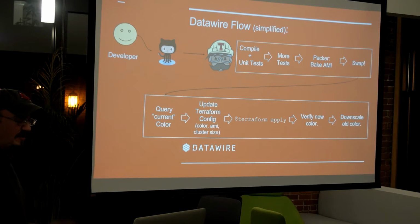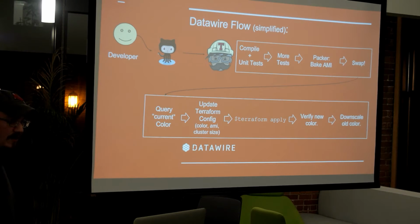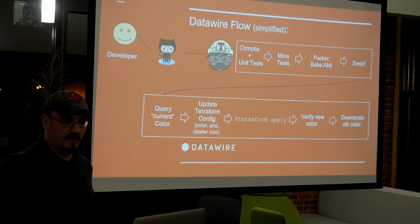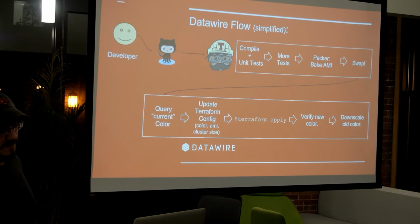Our flow is pretty simple. It's a standard pipeline. Developers commit to GitHub. We work on both branches and a master. Travis picks up the changes that come through GitHub, and then it builds them. We run simple unit tests. It's actually a combination of Java and Python, so some services are written in Java, some are written in Python. We're looking to introduce Go at some point.